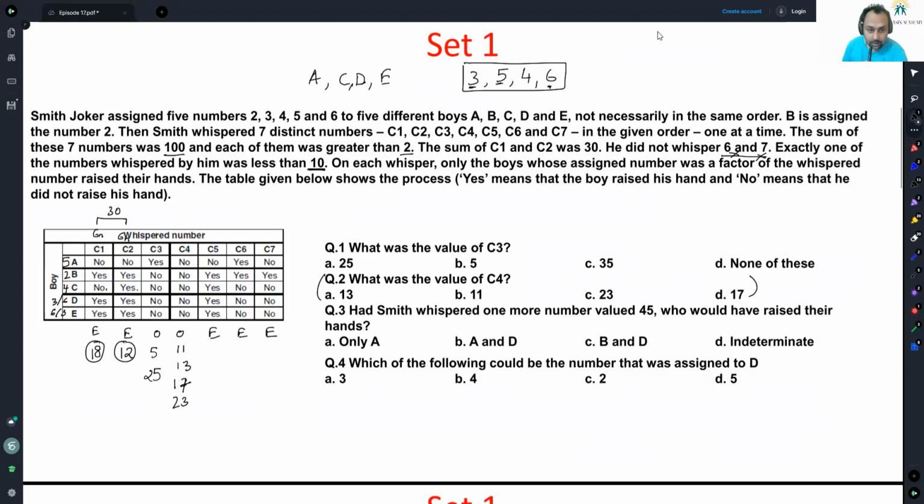Okay. For C5, again, multiple of 2, 4, 6, and 3. It cannot be greater than 30. It cannot be 12 because these were 7 distinct numbers. So it has to be 24.